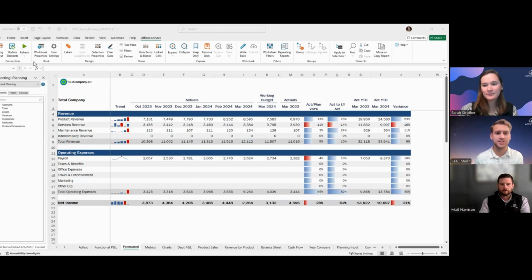Office Connect is an extension to bring in your actuals and your budget data in a dynamic aspect from an integration. If we update our budget in Adaptive, we can come and see that little refresh button in the top left. We click that, and we're going to have our most up-to-date data.